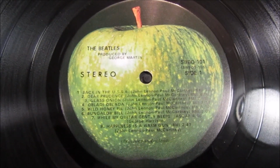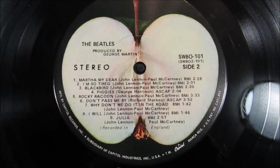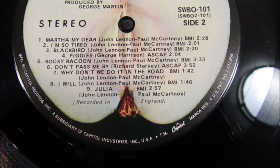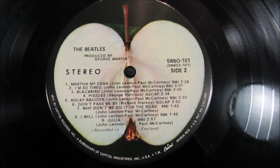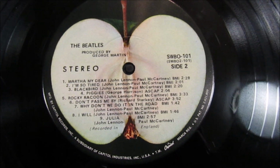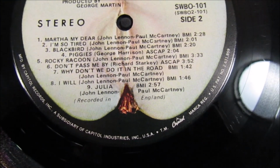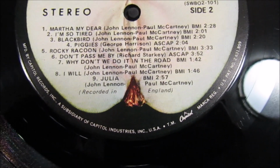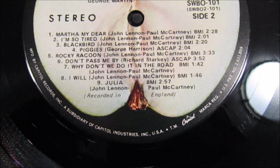Let's look at the flip. And here's the flip side, the cut side. And you'll notice in the rim, it has the Capitol Records subsidiary indicia. And this was used, I believe, up until 71 or 72. And this indicia is the same as what appeared on Capitol record labels of the same vintage. So let's take a look at something a little bit later on.